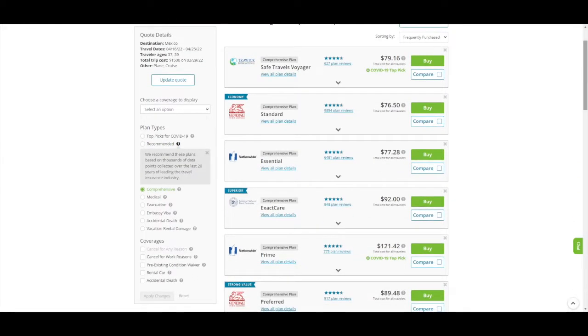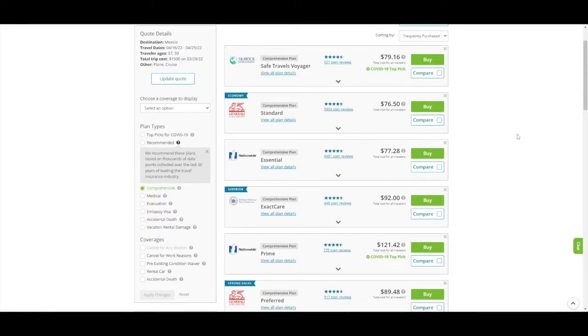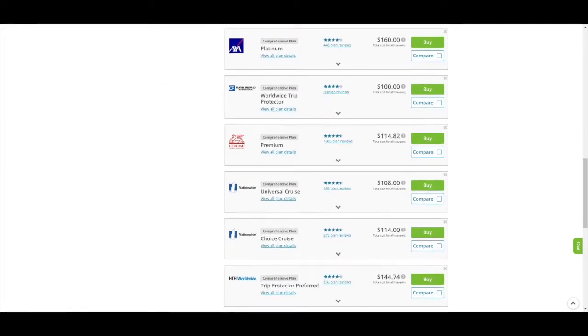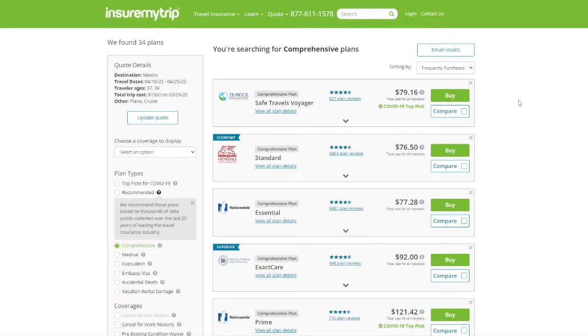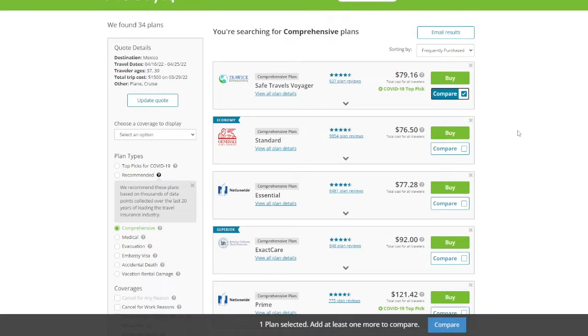As you see, the plans here are based on the amount of the total trip cost that you entered here. So they start from $76 and go all the way up to $146 for the luxury cruise plan. Okay, so let's choose several of the plans to compare. You can choose as many as you want, but they show 4 at a time side by side.